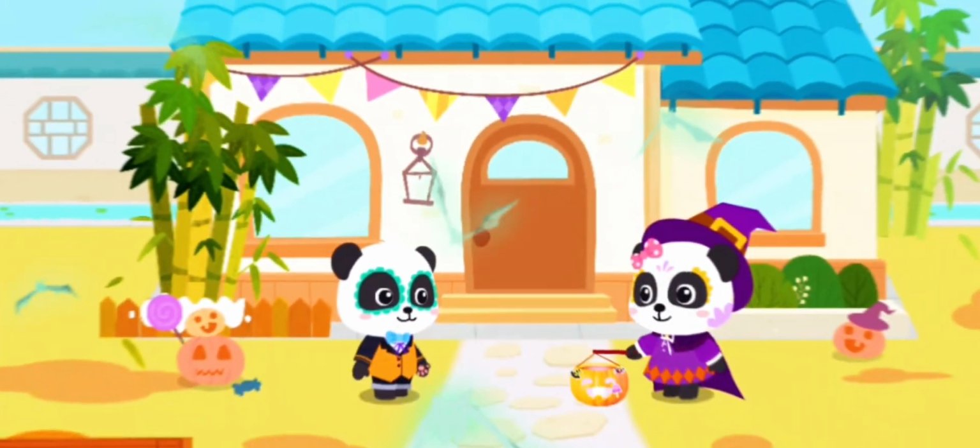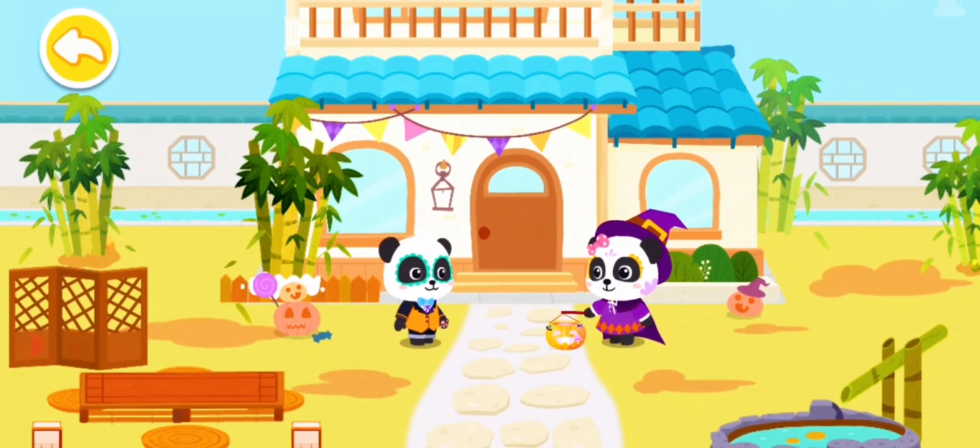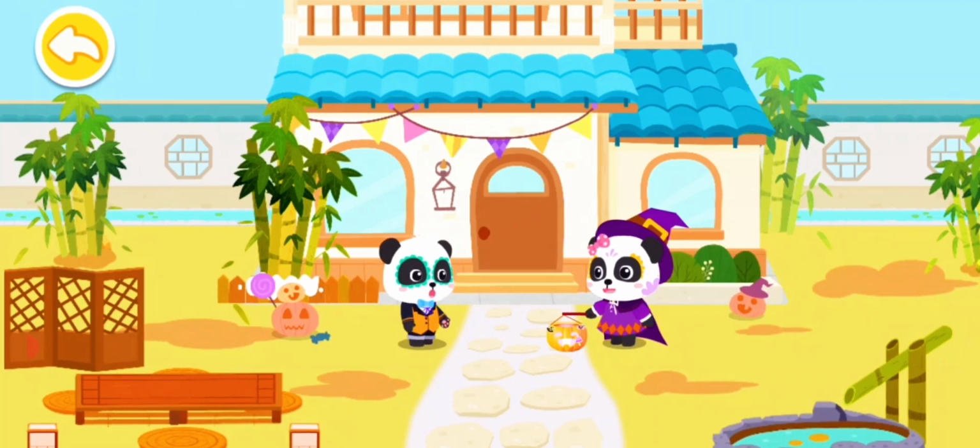Mew Mew, please think about what else we need. Kiki, you also need a Halloween cloak. Right, I still need a cool cloak. Come on, let's make a cloak!